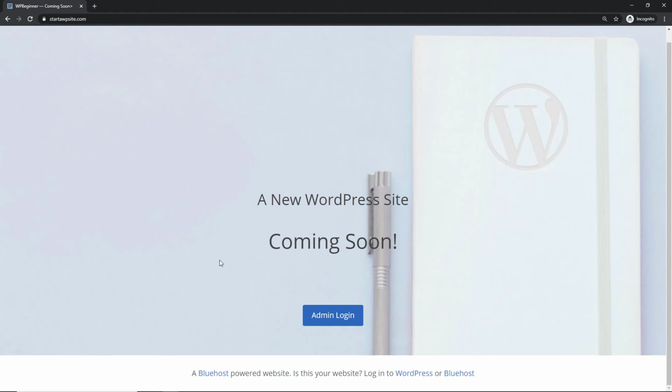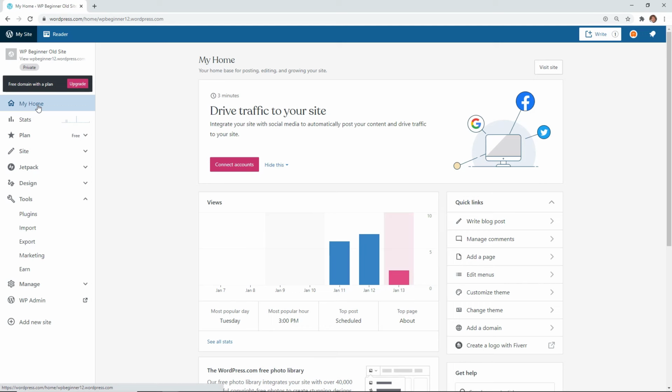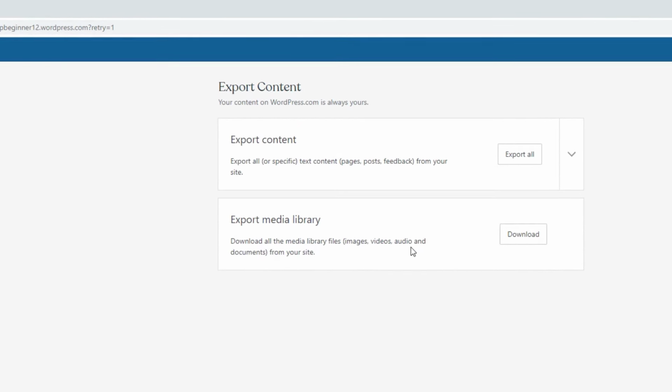And now what we need to do is go ahead and get the data ready to export from our WordPress.com to bring it over here. So now we need to head over to our WordPress.com dashboard and we need to export the data. So to do that, you can look on the left under Tools. We'll expand that. And we want to click on export. And then from here, we have a couple of different options. Basically, we want to export all content. So we're going to click on export all.